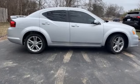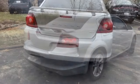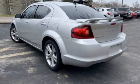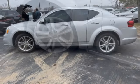Take a ride in the 2012 Avenger. The Avenger combines strength with fuel efficiency to ensure that its sporty looks do not deceive. Electronic stability control is designed to help you maintain control during inclement driving conditions.